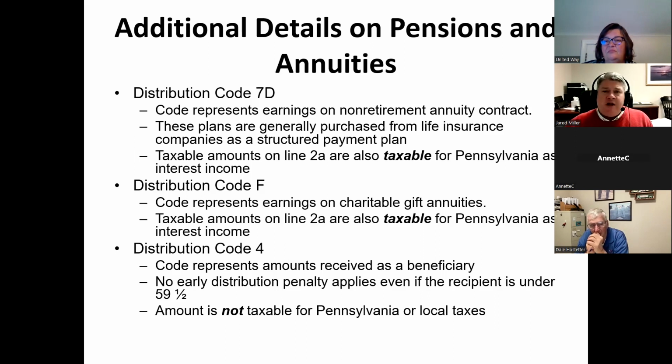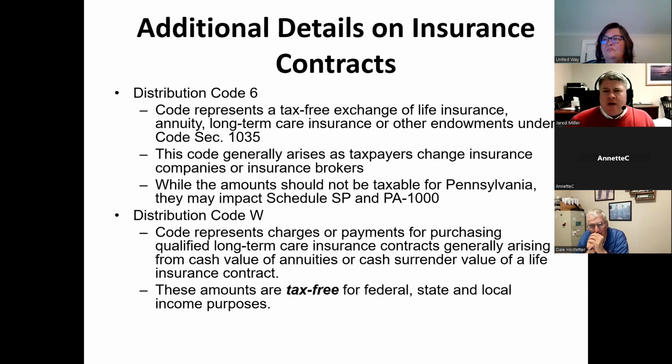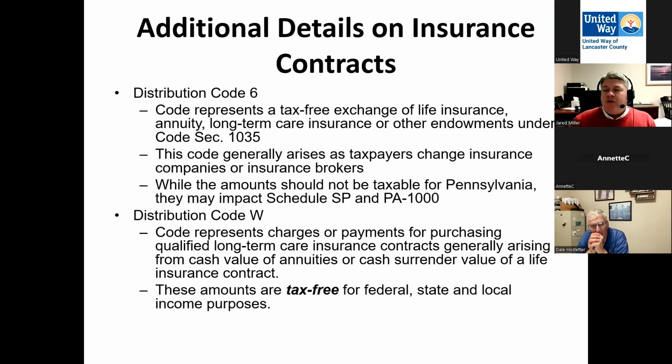Also related to PA, as I kind of indicated, the code 6 and the code W. The code 6 is really an opportunity for you to exchange a life insurance product or an annuity or long-term care insurance from one to another, generally a tax-free exchange under the code. But there might be some sort of activity that might arise into a distribution amount. For PA purposes, and again, I'll explain this a little bit more in session 4, that amount is going to need to be added back for Schedule SP and the PA 1000. So if you see a 1099-R with a code 6, it may have some impact on our tax forgiveness or the PA rent rebate program.